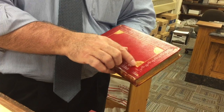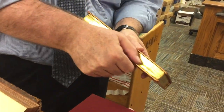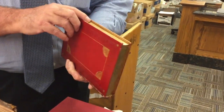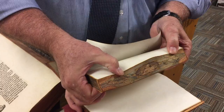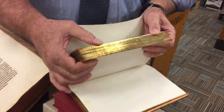Got line tooling and then gilt decoration, and then you can see it's carried on the inside of the binding, and then you see the pages that are gilded. You go like this. Oh my goodness. You get what we call a four-edge painting. It's a hidden picture. Crazy.